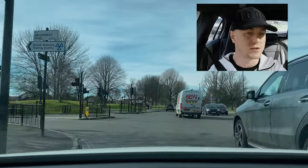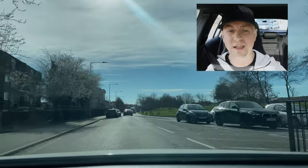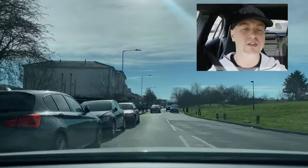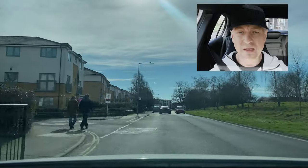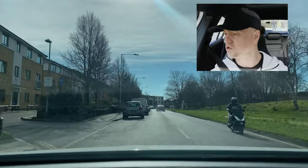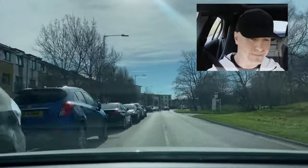Okay, mirror, mirror, signal left. And I'm turning left here to come back down towards the actual test center, which is further down the road, just after the roundabout, which is at the end of this road. Which is where we started, okay? So that's the Willow Tree Roundabout. This is taking us back down towards the Willow Tree Roundabout now, where we will finish off this test route.